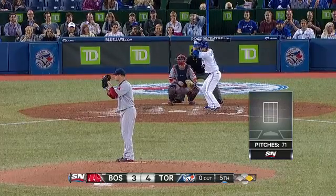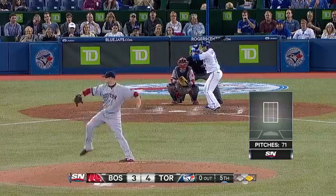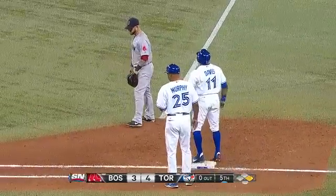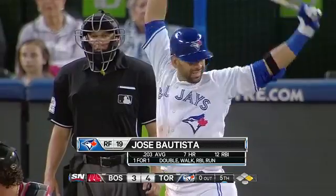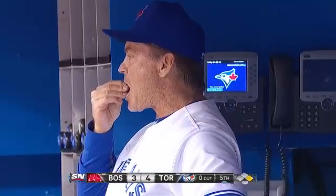Because right now, Aaron Loup is not throwing. Of course, he's probably ready out there. Only needs a few pitches. Yeah, he'll go along with Lester this inning. Bautista had a long double off the center field wall in the first to drive in Davis.